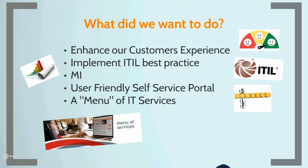As Pat alluded to in his introduction, there were several things that we wanted to do. We had a system called Heat, which was a FrontRange product, which prior to my arrival at CAF had been introduced, but had been introduced at its very basic level and had not been further enhanced for 2 or 3 years. So it was slightly painful for our customers to use, so the experience wasn't the best.